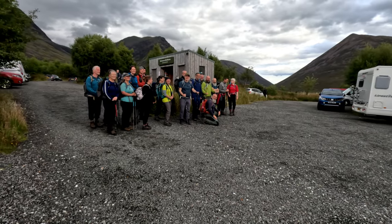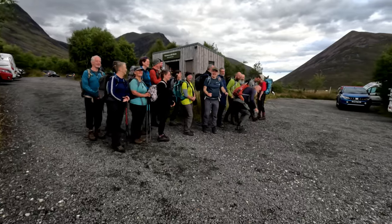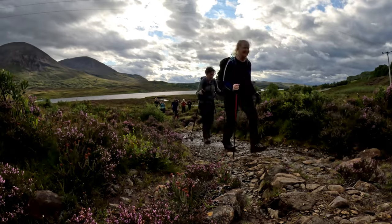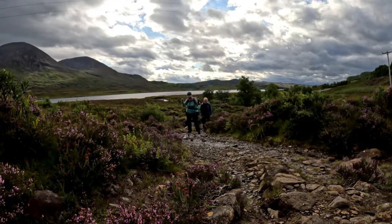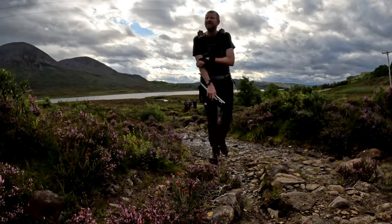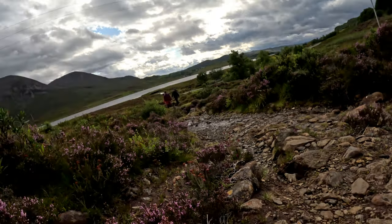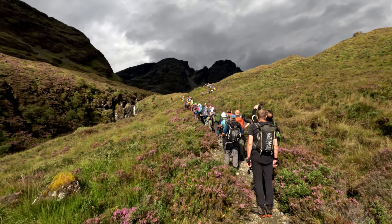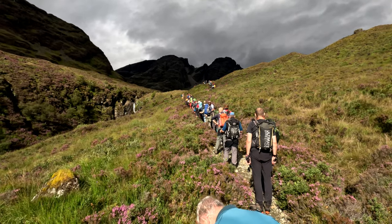That's not our group. There's two completions today at Blaven. That's us now in the Blaven death zone, queuing up. Bit of a bottleneck happening.